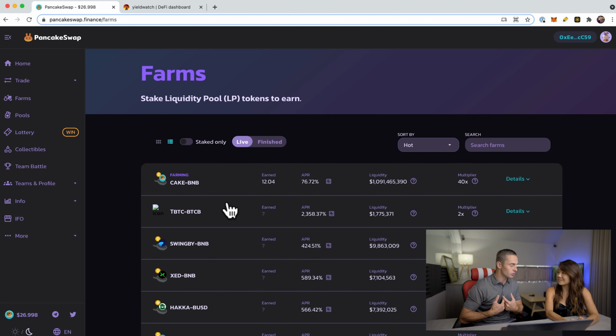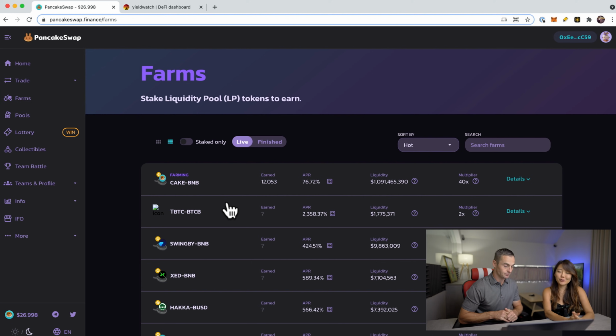I've done it for about 2 or 3 weeks so far, and Cake and BNB have been going up and down together quite well. I just feel very safe with those two right now. I'm a big BNB believer as well. I like BNB. Me too. Usually, whenever there's a new farm, the APRs are pretty crazy. I've seen some farms starting from over 10,000%, but it doesn't mean that it's sustainable.